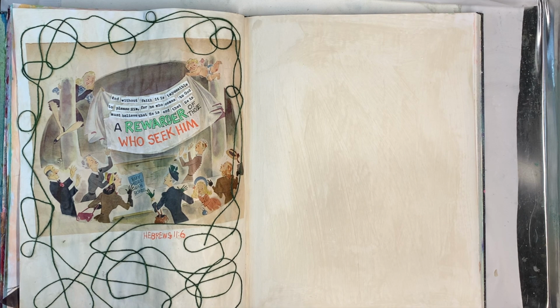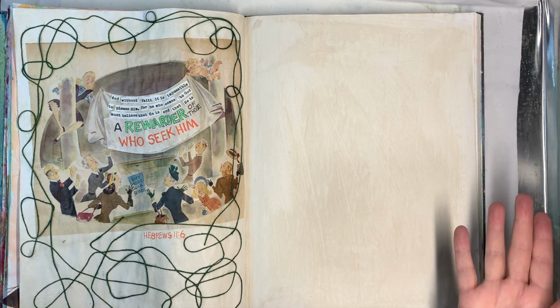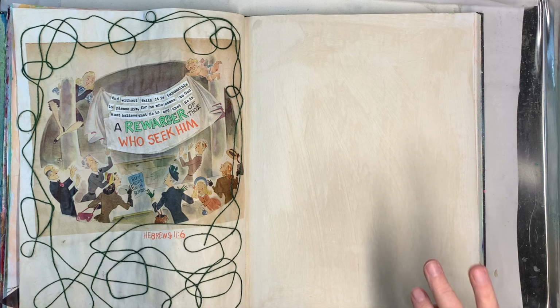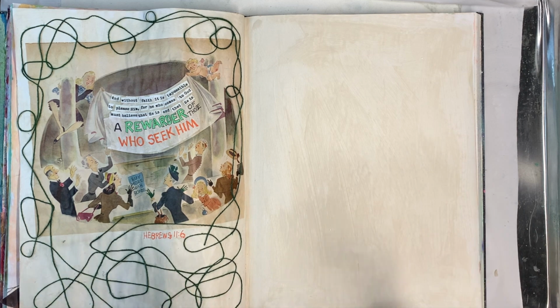We have the parameters: doodle circles, the color blue, and a hole. So H-O-L-E. Those three things, however you interpret them, whatever that makes you think of, those are your challenges for the week, the prompts. So doodle circles, blue, and a hole.